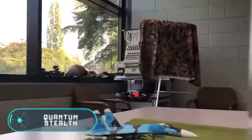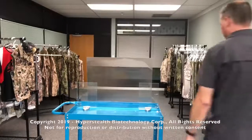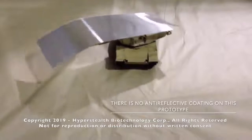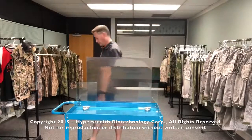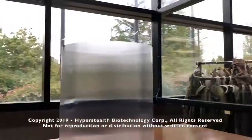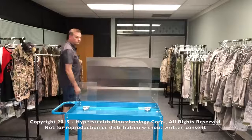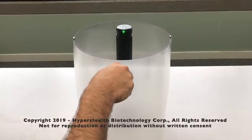Quantum Stealth. Humans have been dreaming of invisibility suits and cloaks for many years, and although it's too early to talk about a truly comprehensive invisibility technology, there are already breakthroughs in this field, like Quantum Stealth from the Canadian corporation Hyperstealth. They didn't use any magic to create this almost transparent material, just the laws of physics. You're looking at a lightweight, paper-thin material that works based on Snell's law.